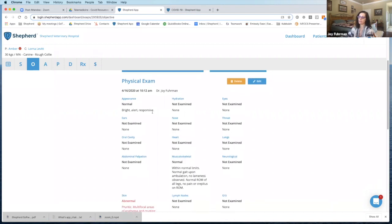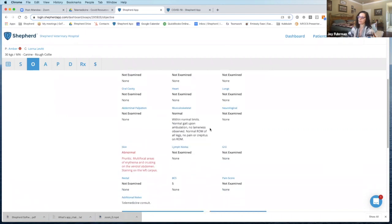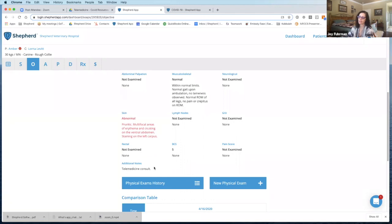Of course, many of these parameters are not able to be examined via telemedicine, but here I have certainly documented what I've seen. I saw on video the dog walking, so I feel fairly comfortable with some of the normals around normal gait. And then I've documented some of the skin abnormalities that I have seen. I've also noted here that this is a telemedicine consult, just so it doesn't look like I did it. You're skipping that neuro exam again.